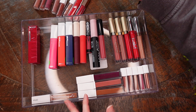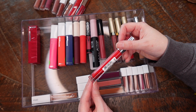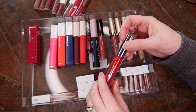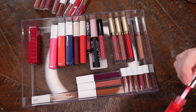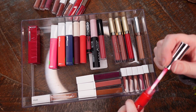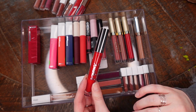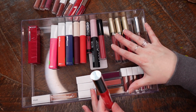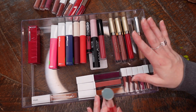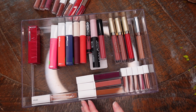Okay, then I have this one from Victoria's Secret. This is in Red Hot. This one is pretty old, and oh yeah, this one's actually a gloss, not a liquid lipstick. Is that why I don't use it? Do you know what? Okay, I'm going to make sure this gets moved to my glosses, and I'm going to keep it. So it's being moved. Did I do a count of these? I don't think I did. So we'll update that at the end. I'm moving that to my glosses.